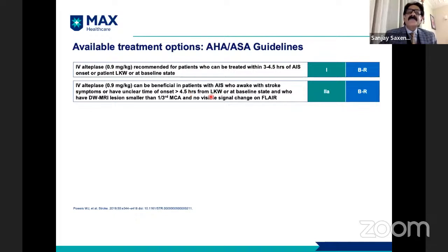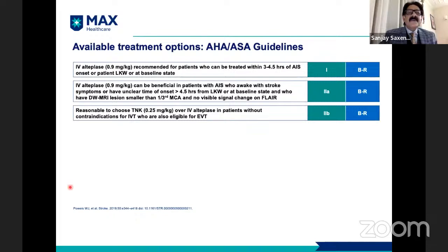4.5 hours from the last known well or baseline state, and who have a diffusion MRI lesion smaller than one third of the MCA territory and no visible change on FLAIR. This is another addition or modification they have made. This is a practical change which they had to make.